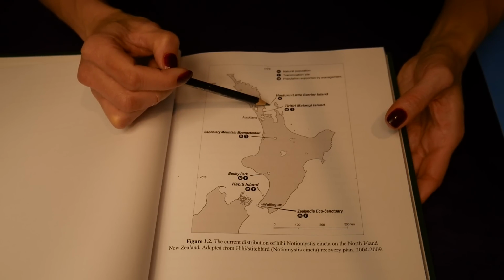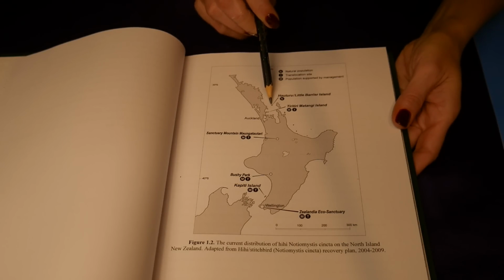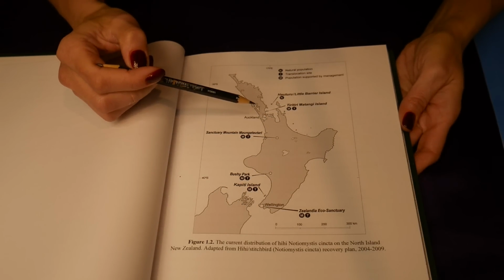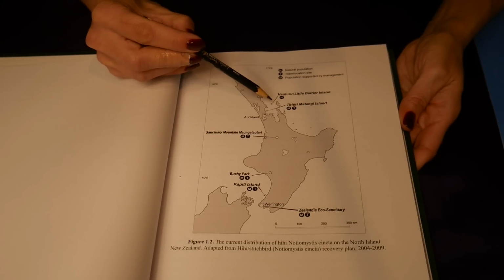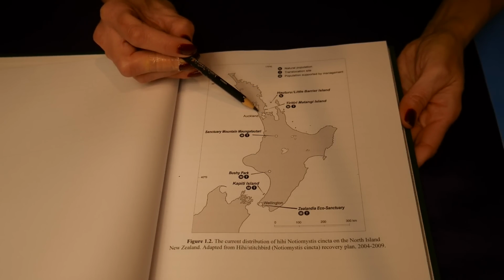Little Barrier Island was another island where the hihi population remained, and this is marked as N, meaning that was a natural population. On this little island, the population can survive by itself and it can thrive. Everywhere else where the hihi bird used to be, they disappeared, and the entire island didn't have a single bird. And what researchers propose to do is to translocate. This is where we have this word translocation. Some of the birds into another island and help them to survive.